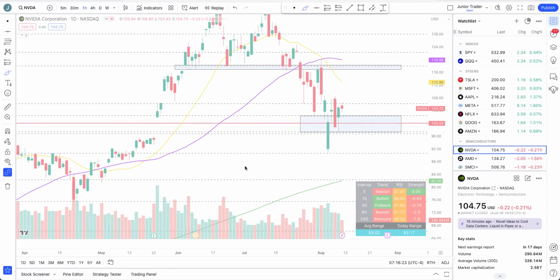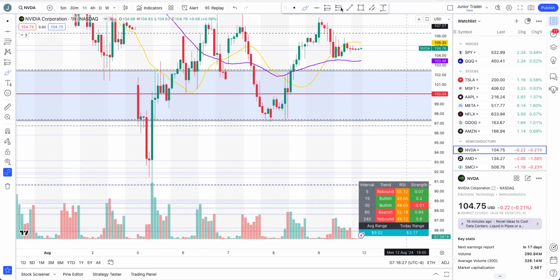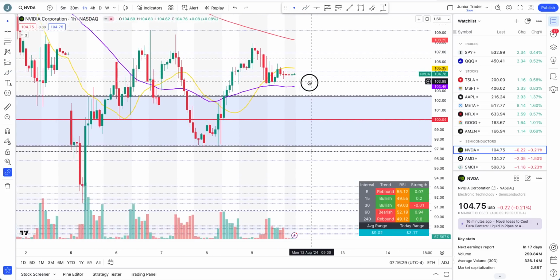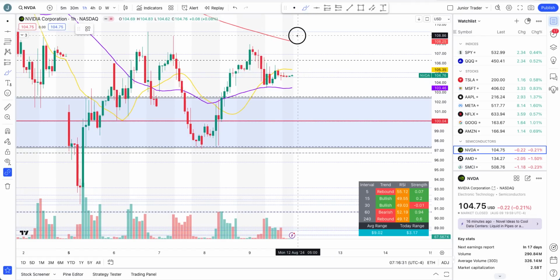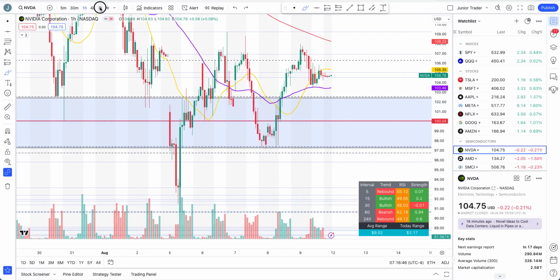So $100 puts are not out of the picture in my opinion, and that very likely can happen if we stay below 106, stay below the 200 hours moving average, and even if not breaking 102, if we start to lose the 50 hours moving average, most likely we'll lose 102, and if that also is lost, yes, $100 is going to come. So, can it happen this week?